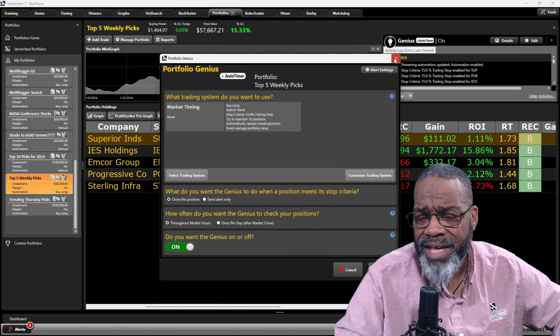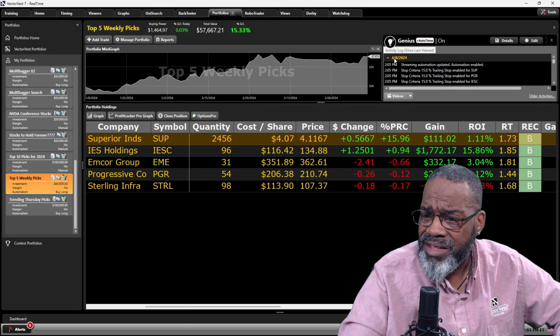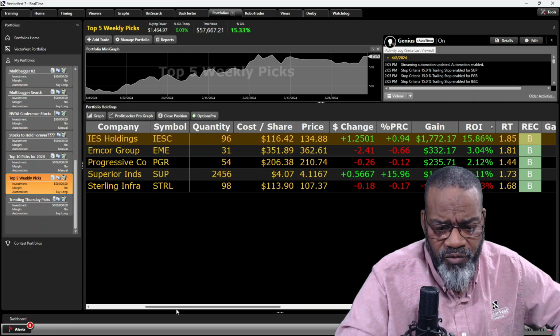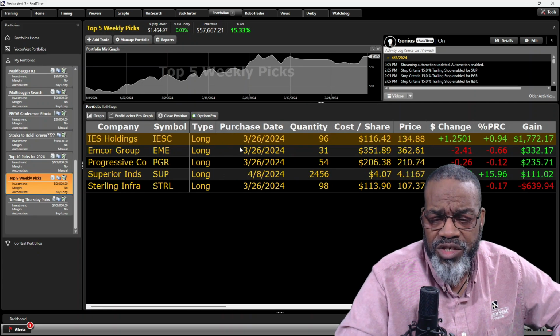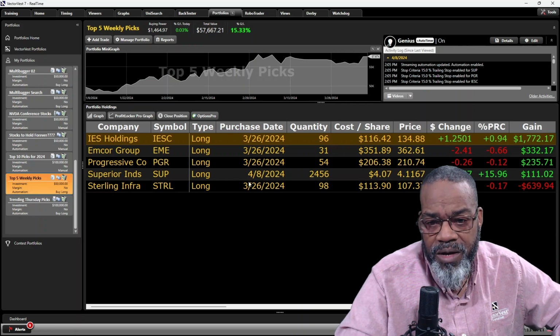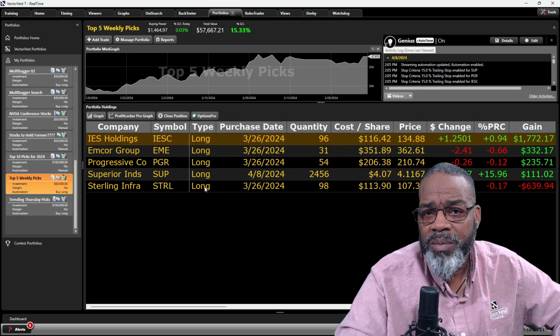The reason why I like this, even though these are weekly picks: let the stocks run. We're up 15%. How long have we had that? We've had that since 326. The new stock I picked up today was SUP. So now I still have my complement of 5 stocks.